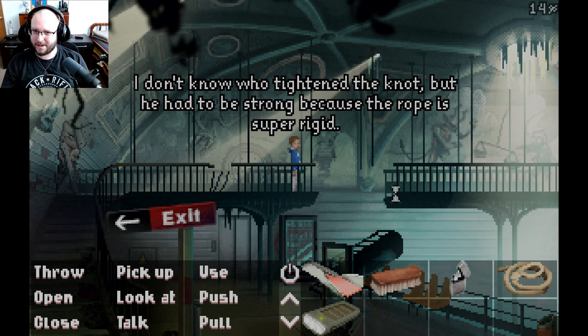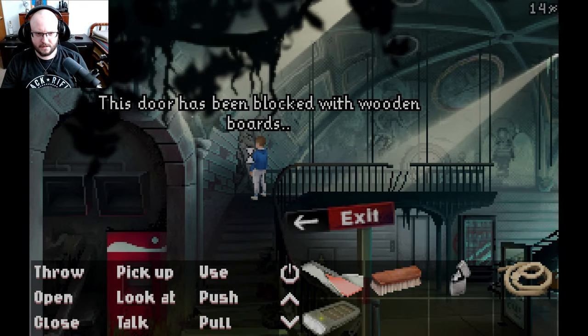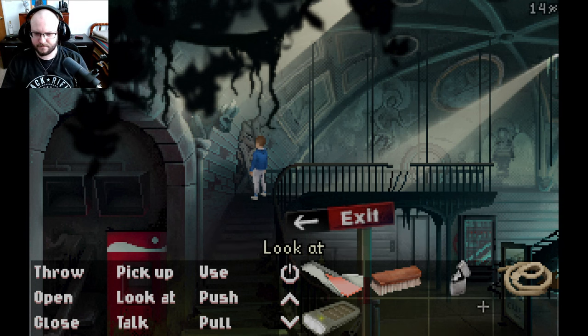Oh, there's a loop at the one end. I don't know who tightened the knot, but I had it strong because the rope is super rigid. Okay, not working. Wait, what's this? The door's been blocked with wooden boards. Looks like someone didn't want us to get out.